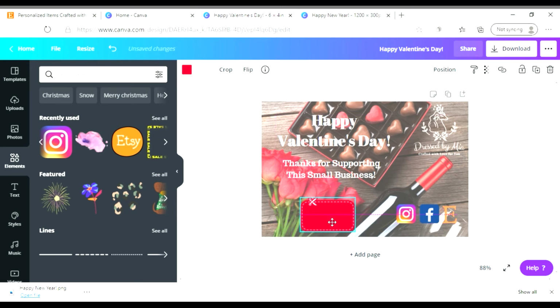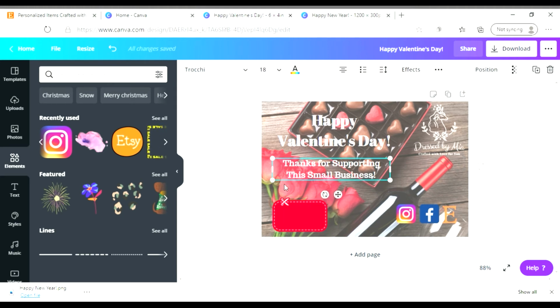But I always have a little part of my thank you card where I leave a code, a coupon, so that next time they shop with me, they get a certain percent off, which I usually offer at 15%. And then I try to keep my sales throughout the year at 10% unless it's a holiday and maybe I want to do something a little higher.